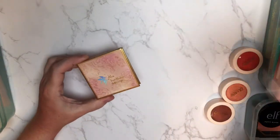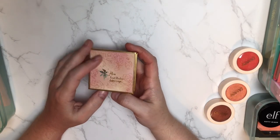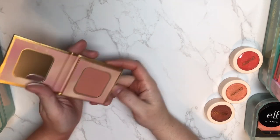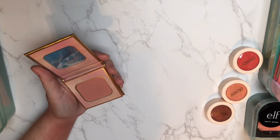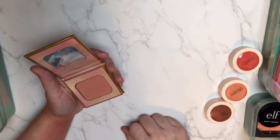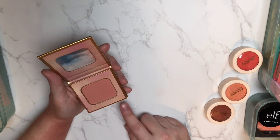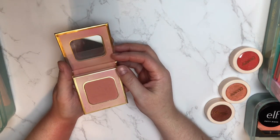Then we have, oh, another box, okay. This is from Odin's Eye. This is the Alba Fruit Blusher. I have the shade Apricot Girl. This is really pretty. I got it because I have a bunch of Odin's Eye palettes. I got the Saga of Freya collection, and I wanted to do a video, so I did buy a lipstick, and then I bought this blush. So I'm going to keep these to do a video with.